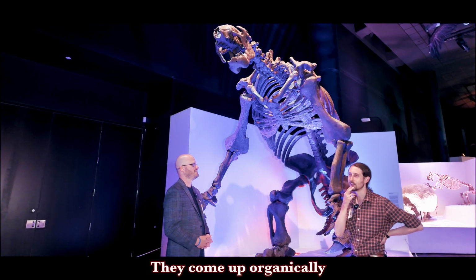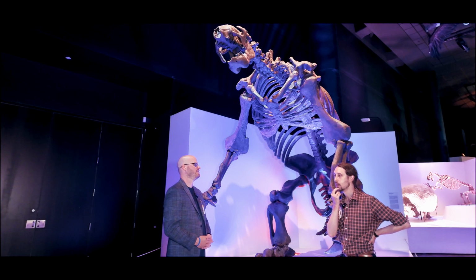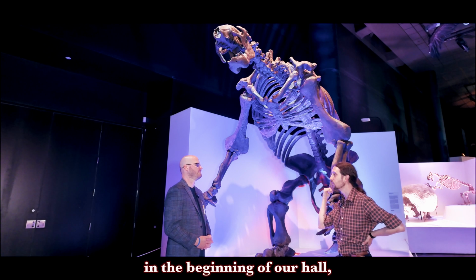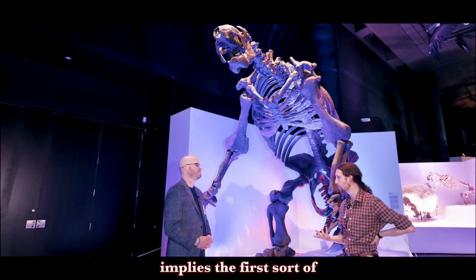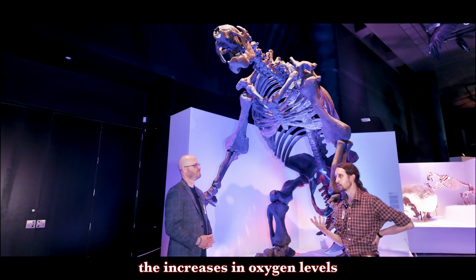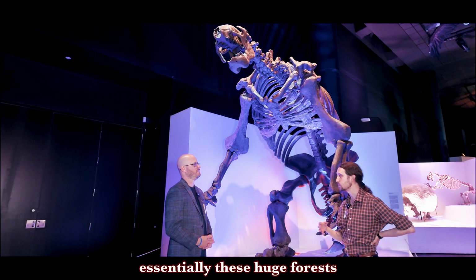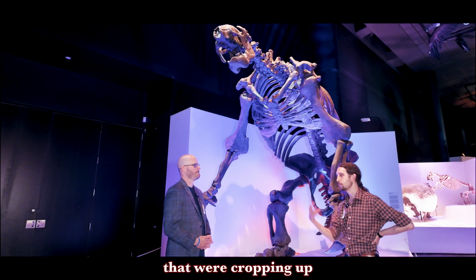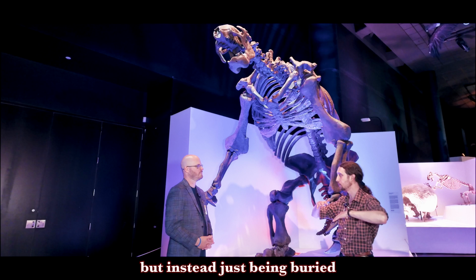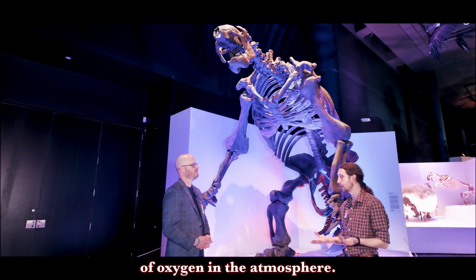That's all right. You know, they come up organically as we're going throughout. But tracking oxygen rates throughout time, I know certainly when we're looking at things like the Great Oxygenation Event in the beginning of the Proterozoic, the presence of all that rusty iron implies the first increase in oxygen levels. I know in the Carboniferous, the increases in oxygen levels had a lot to do with those massive coal swamps that were forming, essentially these huge forests cropping up, sucking carbon out of the atmosphere in order to build these plant bodies, dying and not decaying, but instead just being buried and sequestering that carbon away, leading to much higher levels of oxygen in the atmosphere.